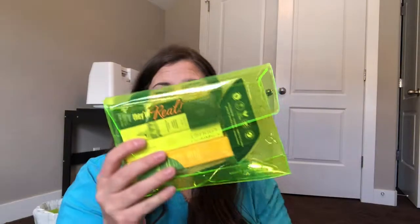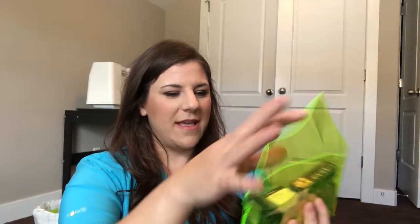So let's do it. First of all, it comes in this. So it came in the box with the pink inside of it. There's a card in there. I gotta check it out. And then it comes in this neon little flip top makeup bag. How cute that is all packaged.